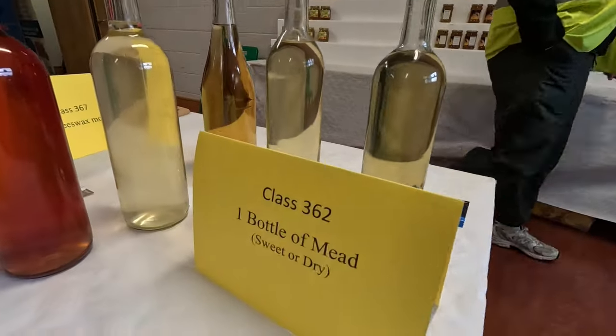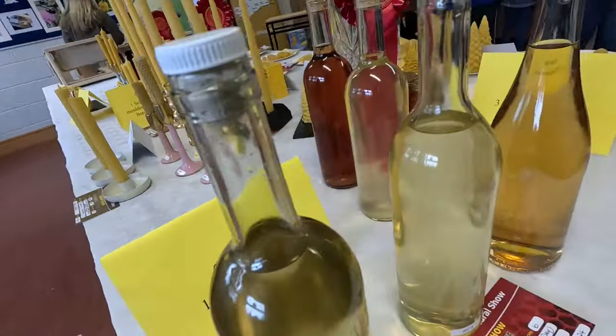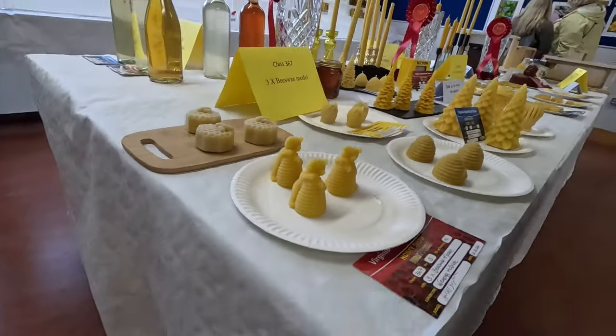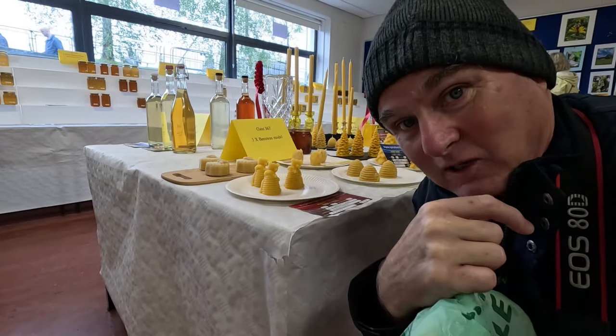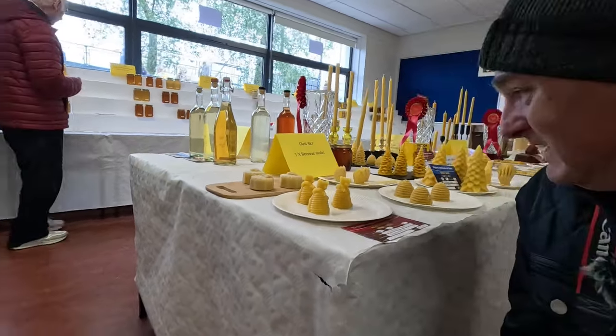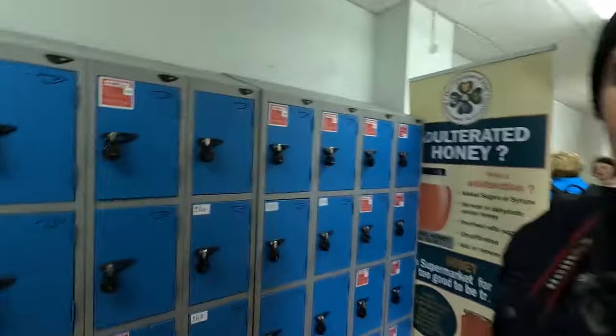Beeswax candles, and again you have the first, second and third prize. Amazing stuff. Now, isn't that just beautiful? Look, a bear. That's beeswax, look, but it's a bear at the honeycomb. That is fantastic. It did get first prize, and rightly so, because it's fantastic. Look at that. That's amazing, my friends. All the bees. Beeswax and bees honey and all that kind of stuff. Good stuff, my friends.